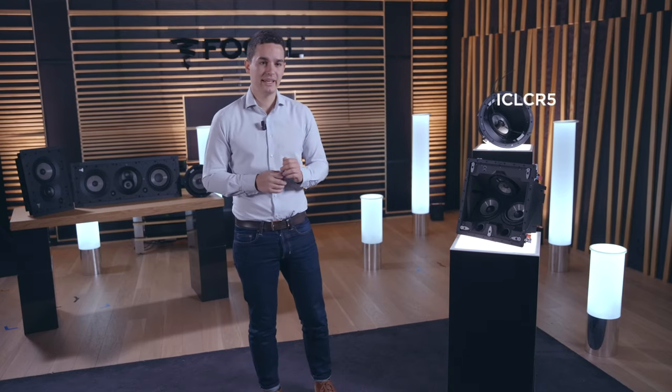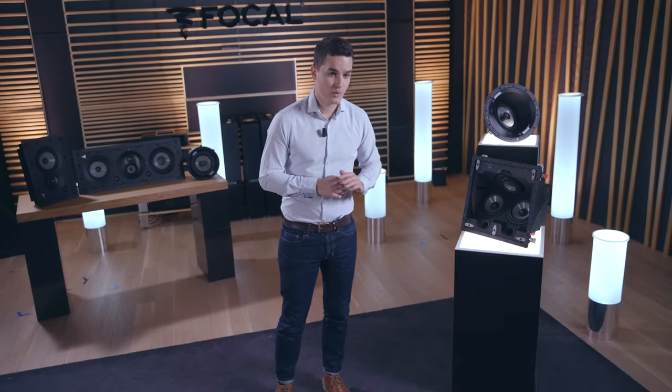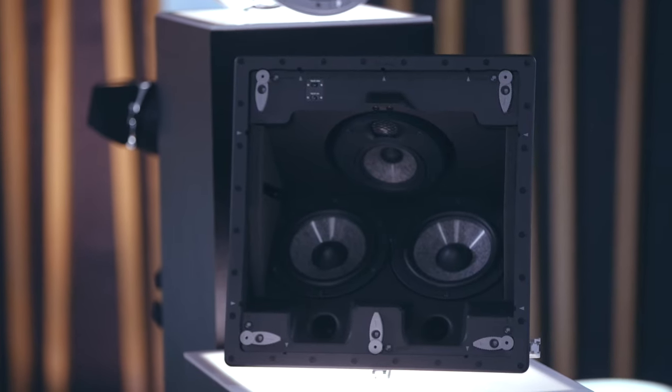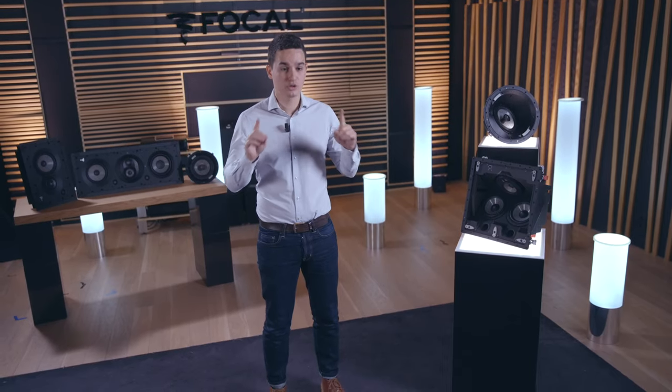The next product is ICLCR5. ICLCR5 is a 3-way bass reflex loudspeaker with one tweeter, one medium, and two woofers. With this special design, this allows you to have the sensation that the sound comes from the horizontal plane and not above your head. That is perfect for surround effect or Atmos effect.